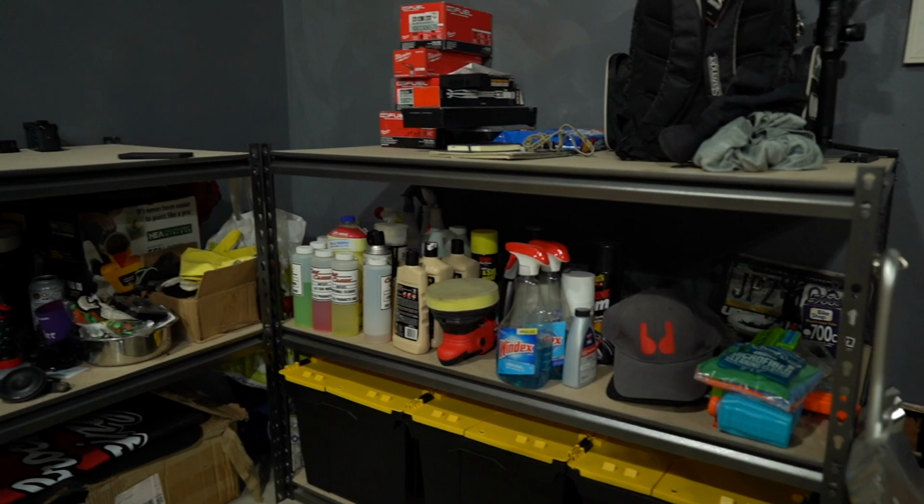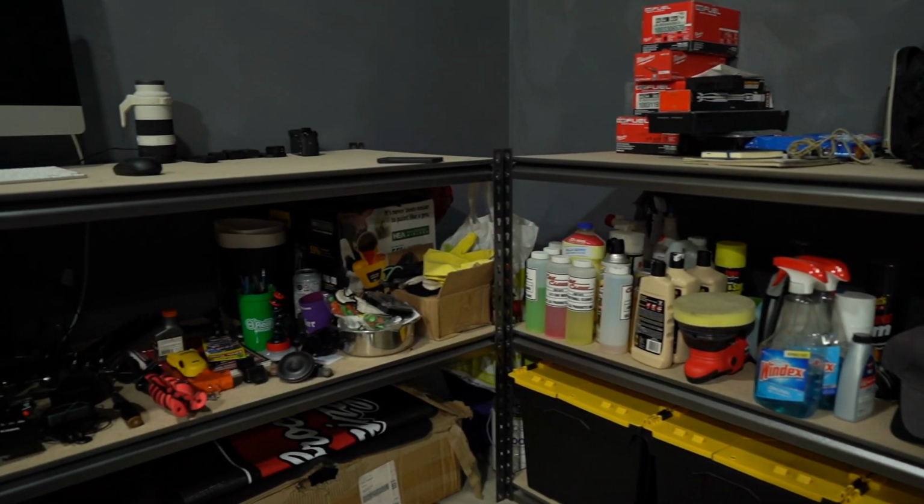Now, having a desk in a garage is very important if you're gonna be sitting down doing any type of work. For me, I have a shelving system that I picked up in Lowe's that can either be stacked on top of each other or broken into two, like I have done right here. Now I'm able to store all my cleaning supplies, all the stuff that I use all the time, my camera gear, and I'm able to use the top of it as a desk.